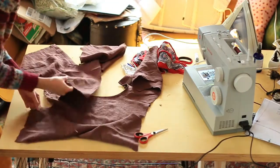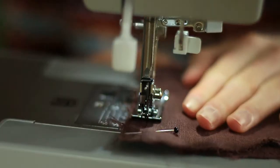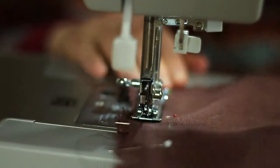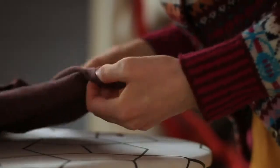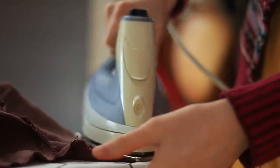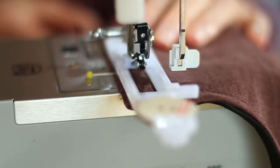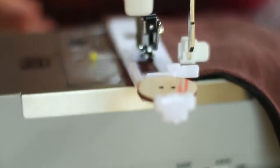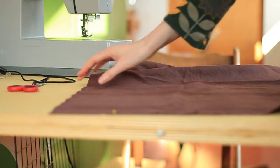Then it's time to pin the sleeves to the bodice and sew the sleeves to the bodice, and then pin the bodice together and sew that again. Fold the hems of the sleeves. First a 1 seam hem and then the rest. And sew it in place. And then next is to sew the 4 buttonholes. And this I didn't record, I just did that in the evening. Then sew the buttons to the bodice. That's the bodice.